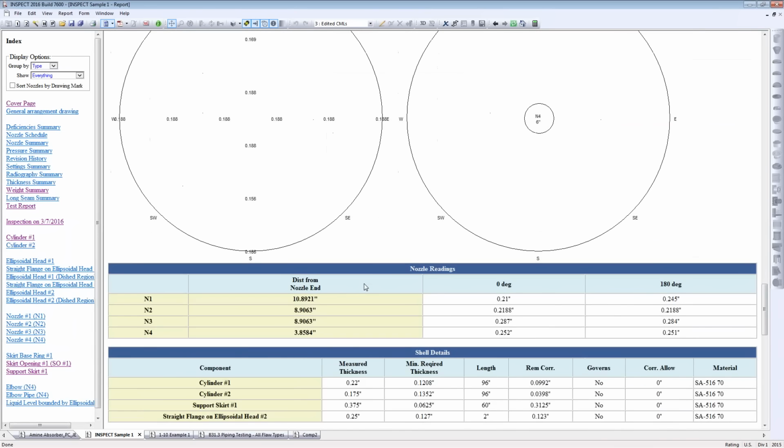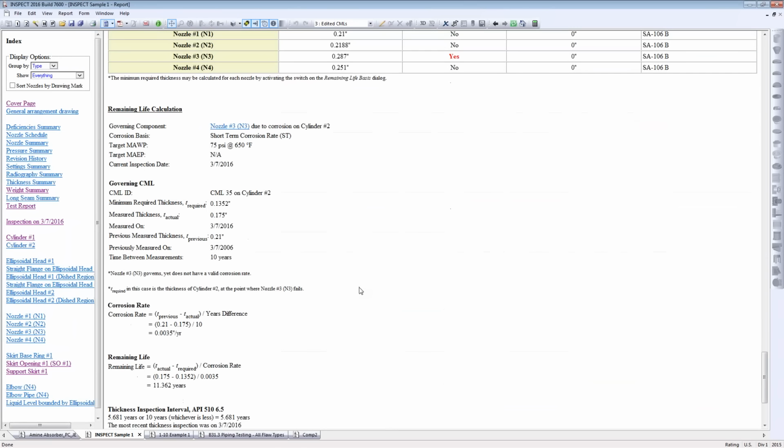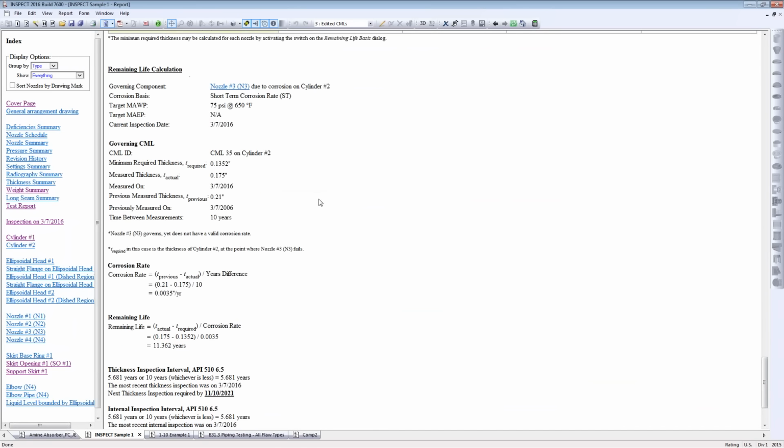Now down here at the bottom, you're going to have your remaining life calculations. So you can see here our governing component type is nozzle number 3. It's due to corrosion on cylinder number 2. We're basing it on short-term corrosion rate. Here's the pressure and temperature I ran the calculations at. Then we calculate our corrosion rate right here. And then from there, we can calculate the remaining life.